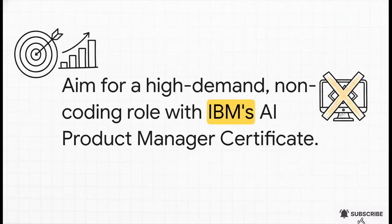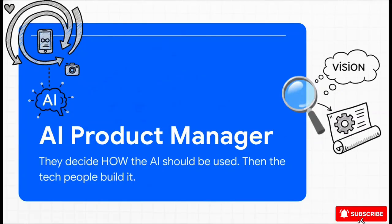Okay, but what if you want to aim for a super specific high-demand job that, again, doesn't involve any coding? Well, that's exactly where IBM's AI Product Manager certificate comes into play. So what on earth does an AI product manager actually do? Okay, think about Instagram. When you're scrolling through your feed, there's an AI behind the scenes, right? It's learning what you like to keep you engaged. The AI product manager is the person who decides how that AI should work to hit that goal. They come up with the vision, and then they pass it over to the tech team to actually build it.